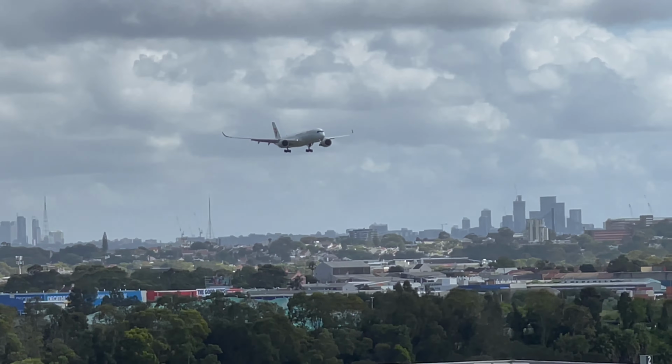This is our next plane, 787-9 Vietnam Airlines flying from Sydney to Ho Chi Minh City, SG772. Beautiful. Okay, see you when it takes off. This is the Vietnam Airlines flight to Ho Chi Minh City, SG722 takeoff. Beautiful. Vietnam Airlines. Okay, guys. See you when the next one comes.